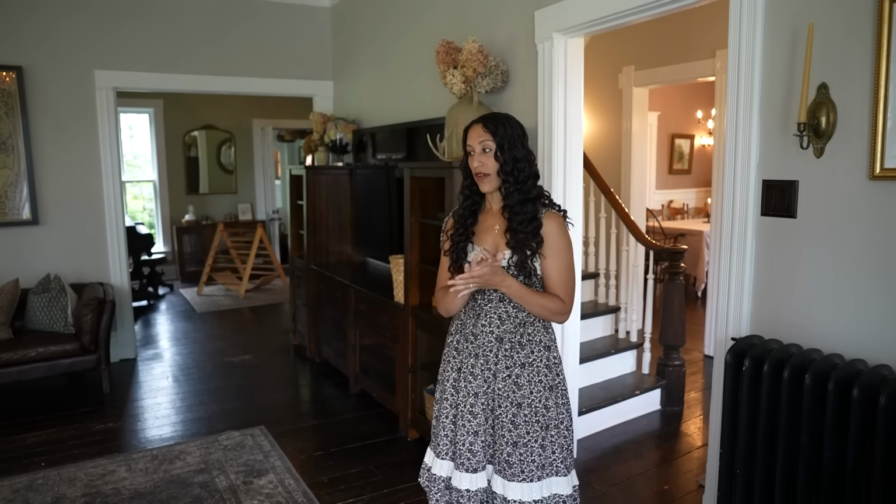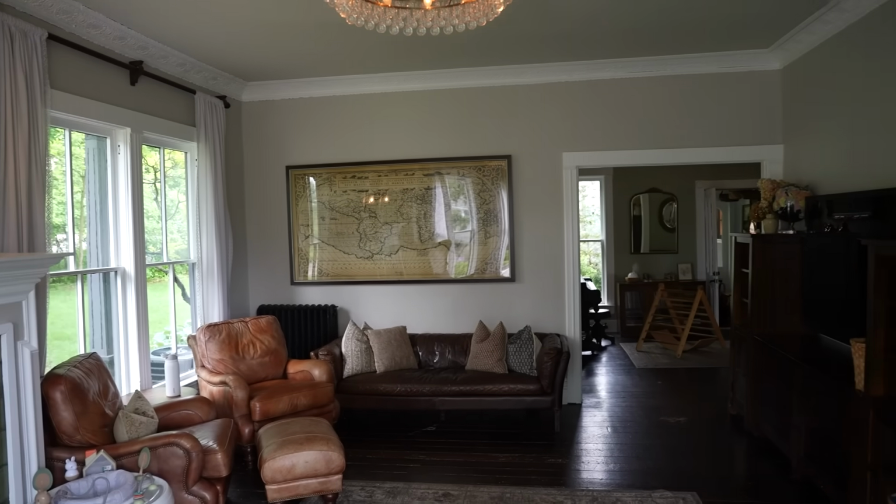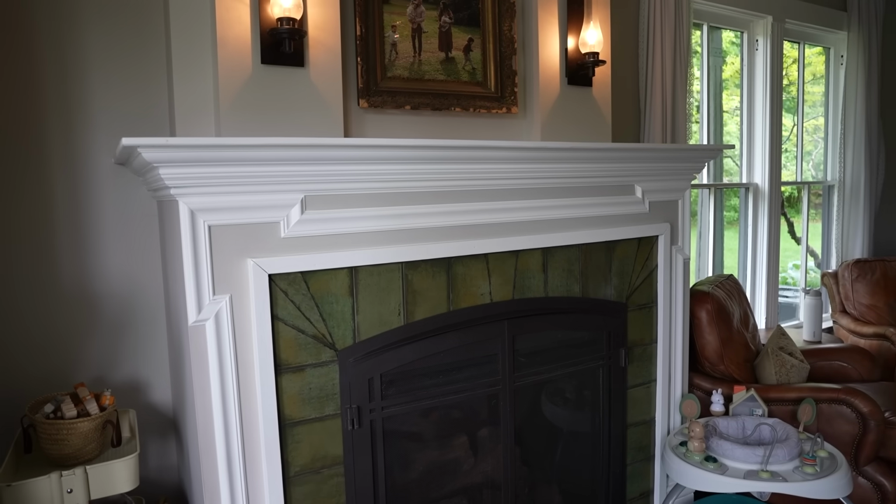This room is definitely one that I'd like to work on a little bit more, but I love that it suits our purpose as a family, and we spend so much time in here, especially around the fireplace during the colder months.